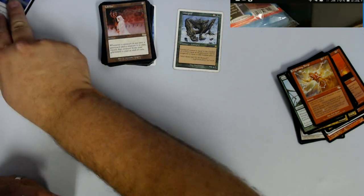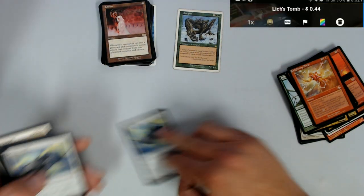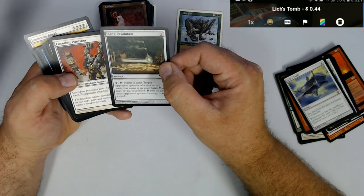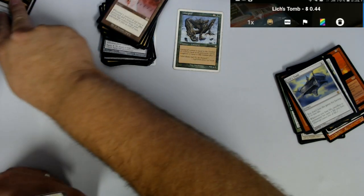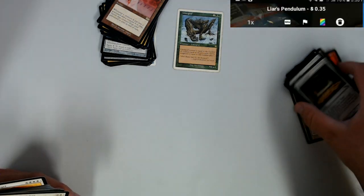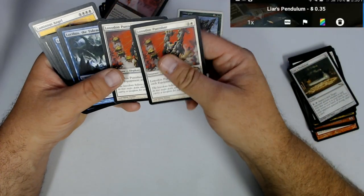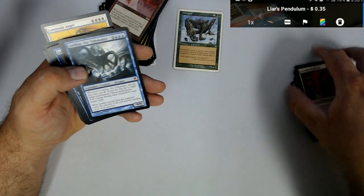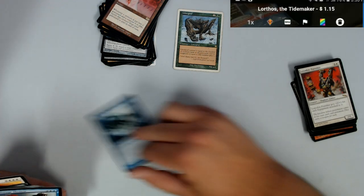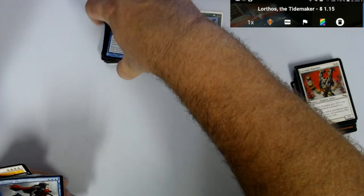Lich's Tomb. I want to say this is nothing. Yeah, I was right. Boy, I don't know about this one. I'm going to check it. Yeah, that's why I don't know about it, I guess. All right, here we go. Lorthos as a mythic. Might be a buck or two. Yeah. Not one of the big mythics.